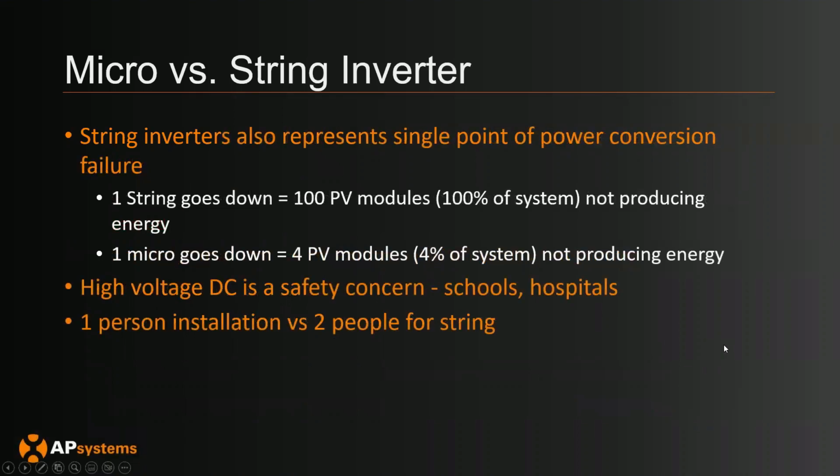String inverters also represent a single point of power conversion failure. If your string goes down, with 100 PV modules, that's 100% of your system not producing energy. If one micro goes down, it's 4 PV modules, or 4% of your system.